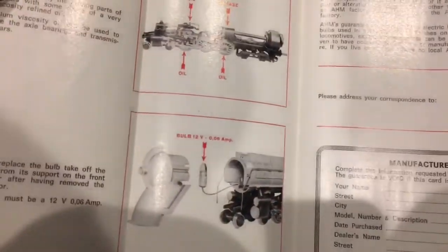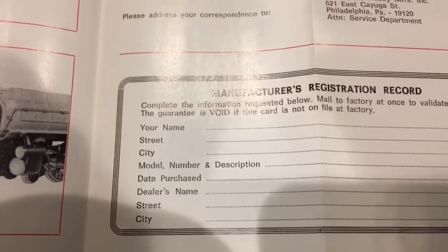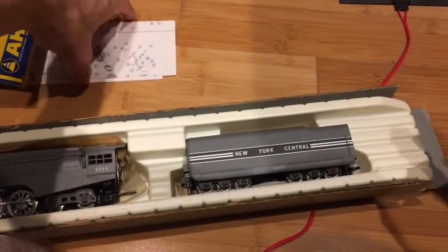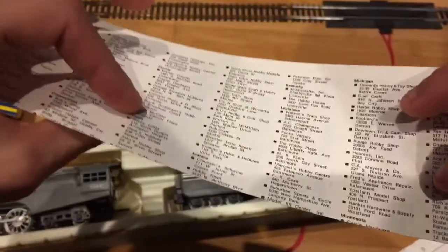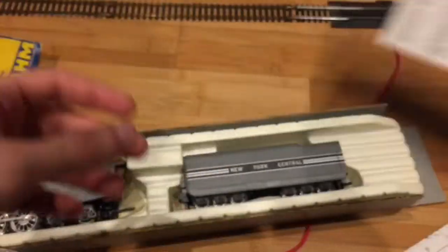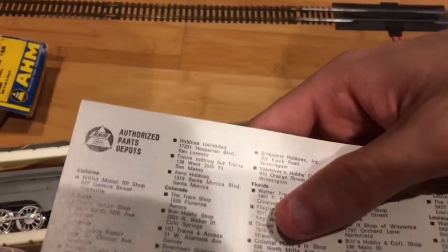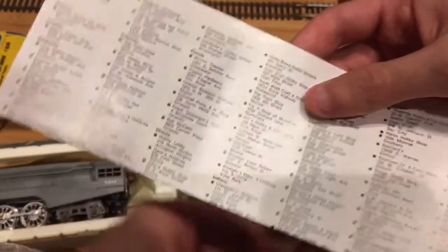What's in here? Oh, how to service it. Okay. And I guess this might be a registration card. This is from the 70s, so it's about 50 years old, so it's too late. And this must be the exploded diagram. Oh, what's this? Not sure what that is. Can anyone explain to me what this is? Authorized part. Oh, this is for parts.